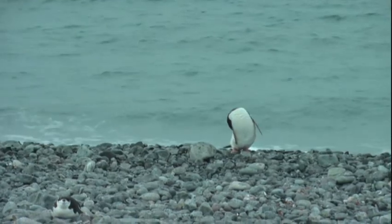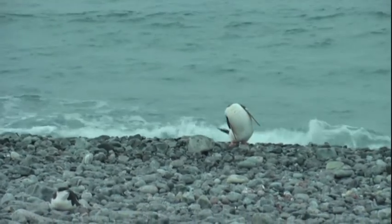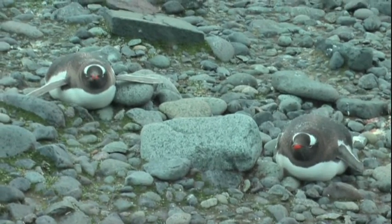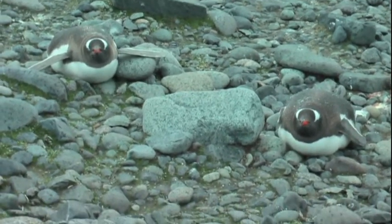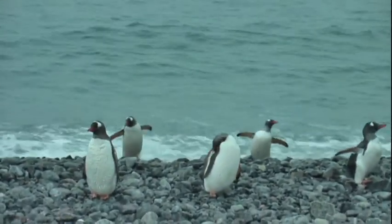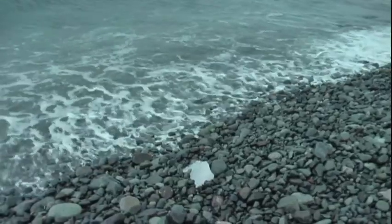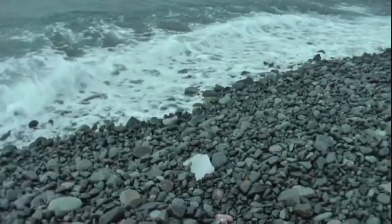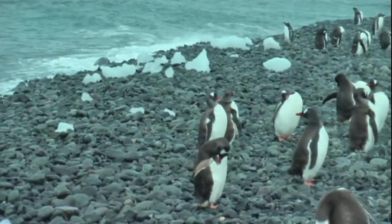I wander well away from everybody else to the other side of the rocky spit. These two penguins look pretty well fed, or are they just fed up? I see a penguin coming in. There are two of them, getting out of the water now. Waves breaking on the shore. Lovely weather for penguins.